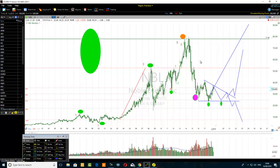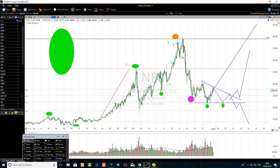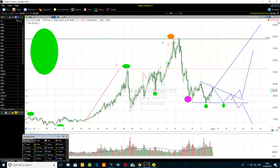Now, as I said to you, WXY wave, the C part of the Y wave is a flat correction, and the C part of the Y wave is quite strong. Talking about the momentum, we have a high chart that we may see another consolidation here before the price may go up.